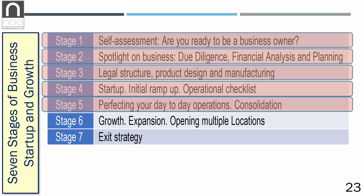And stage five is perfecting your day-to-day operations, consolidation. That means everything that you are doing so far. Stage four was all about survival. You don't want to be the statistics that we mentioned earlier, people who go out of business. We want you to succeed. And you have done that. You have succeeded. You're still in operation.